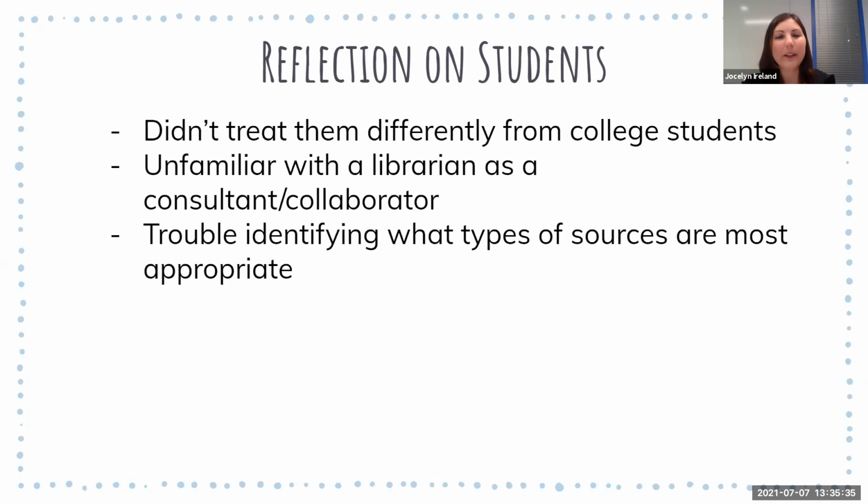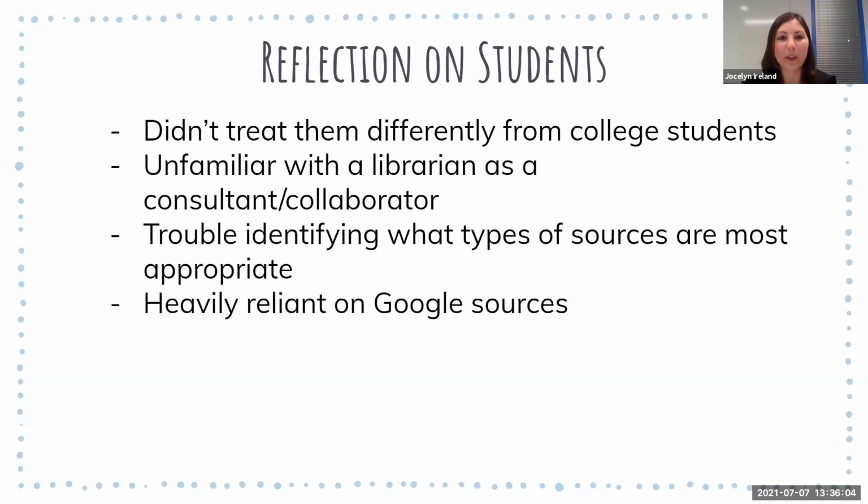So showing them what types of sources they should start out with. I start out with those encyclopedia articles or a reliable website to help you get familiar with your topic, develop that mind map, start developing good research questions, and then you're more prepared for, I call them the meatier sources, the ebooks or scholarly articles through the library website. So that was certainly a learning experience for them, and something that I've learned to emphasize more in my lesson, talking about the different types of sources that they will encounter. And again, not an unexpected occurrence, but they're very heavily reliant on Google sources. So it's certainly a hurdle we had to overcome.